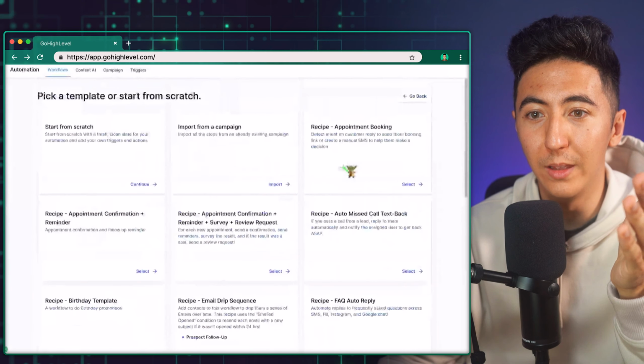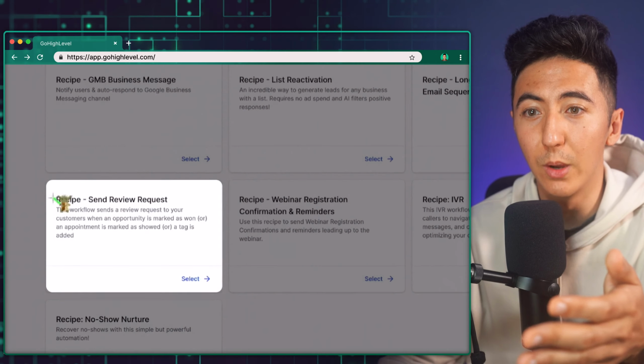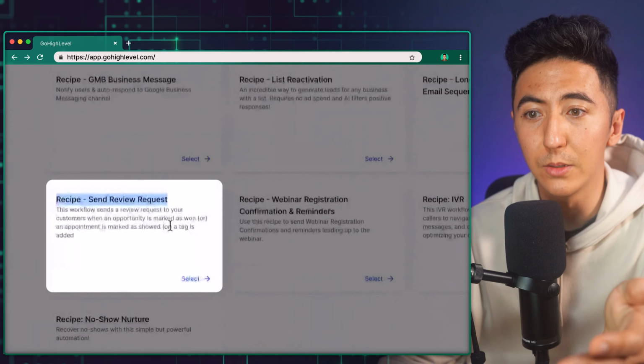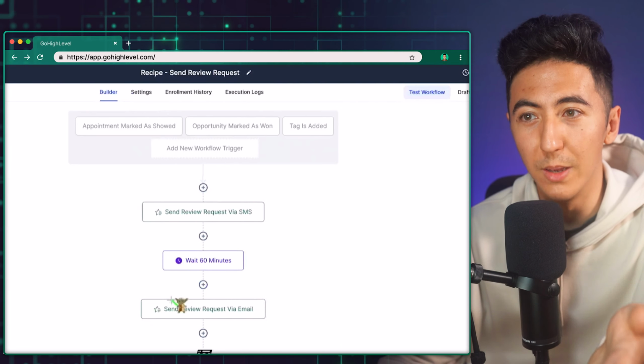Click on automation and create a workflow. Scroll down a little bit, and then you'll see a couple recipes that are already pre-built for you. This recipe right here is send a review request. So I'm just going to click on select, and then it's going to take us to this automation. So if you've never seen an automation before, don't worry.